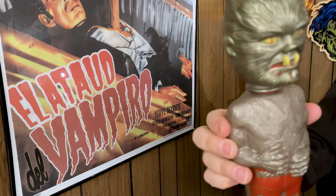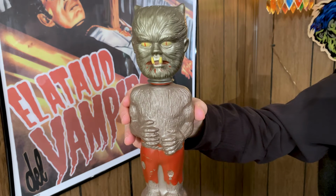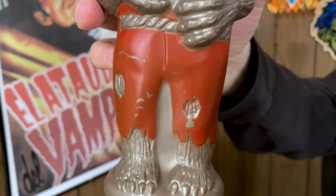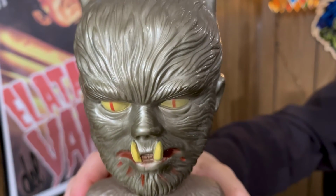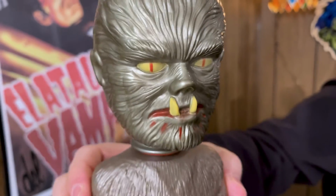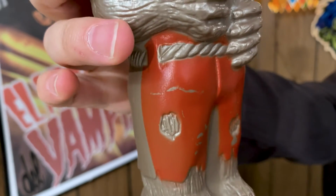The only difference is, you can see it right away, he has red pants. This Wolfman has red pants. And yeah, you can see his face is the same. Same face. Really cute. But the pants are red.